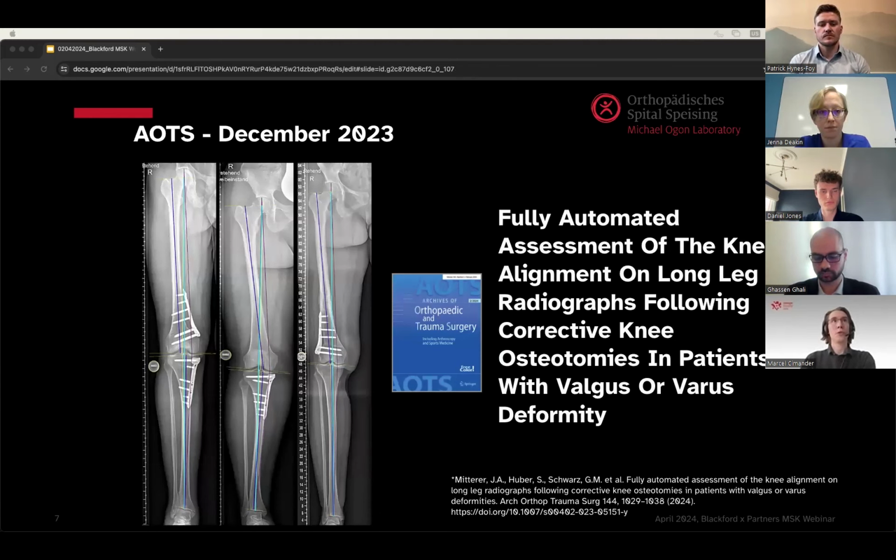Our solution was used by this study in the Archives of Orthopaedic and Trauma Surgery, with the title on the fully automated assessment of the knee alignment on long leg radiographs following corrective knee osteotomies in patients with valgus or varus deformities. And why was this done? The assessment of knee alignment on long leg radiographs post-surgery, specifically after corrective knee osteotomies, is highly dependent on the reader's expertise. So the intra-reader differences are quite high.